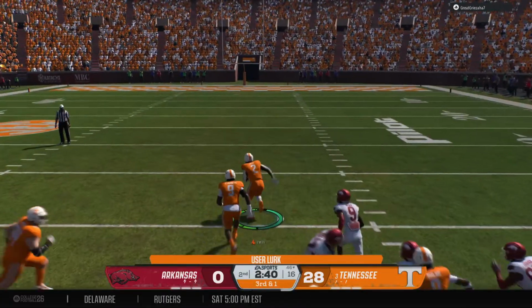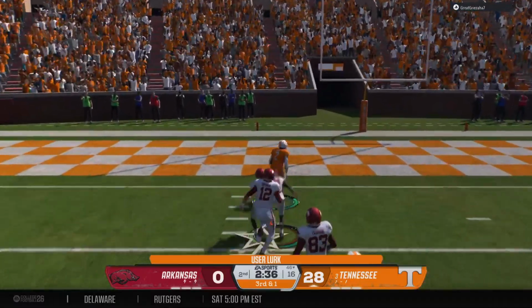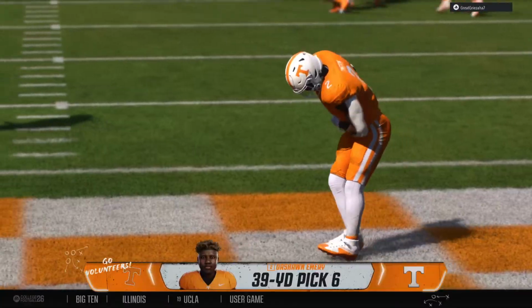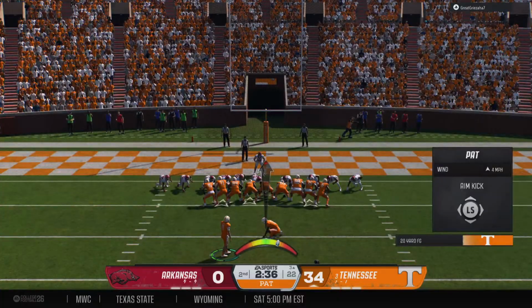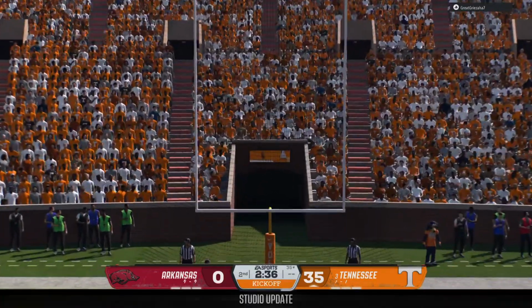Picked off, and they ruin an early drive with the turnover. He's loose down the middle. Touchdown ball. The defense gets it done with a huge interception return. Look, I know it's only the 2nd quarter, but we're starting to see a pretty significant gap develop between these two teams right now. No doubt.